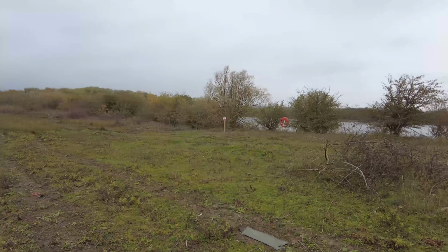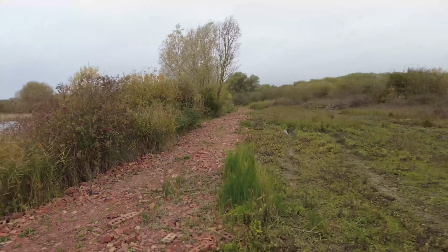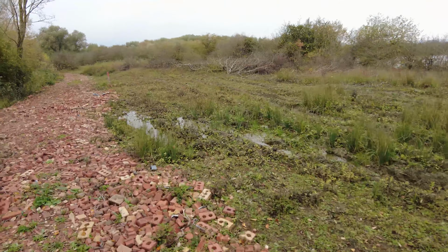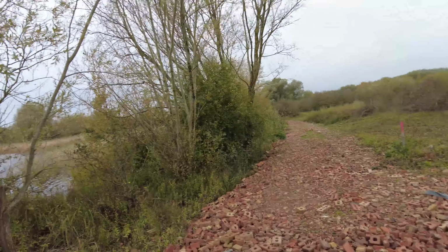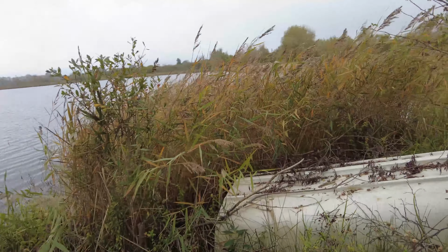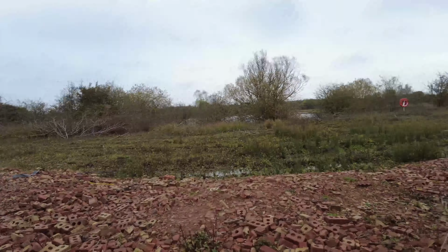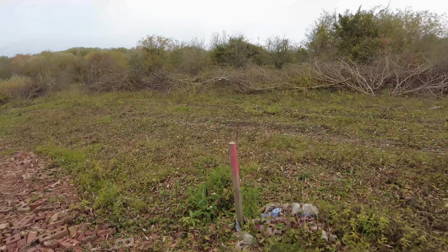Another no shooting and life buoy. This has clearly been very boggy at one point. Here's today as well, there's water there. This goes on for a while. Another. What's that? Someone's bolt. Clearly one bullseye and had nowhere to store it. I think this is outside of the actual Universal land. Nothing obvious on that one.